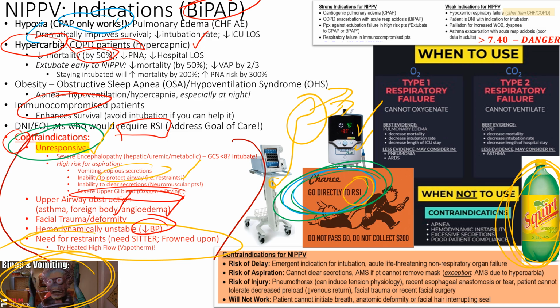Okay, so that's the idea behind using BiPAP over intubation, or when it's time to intubate, because they have contraindications to being BiPAP'd, right? So there's a delay. You can't get the BiPAP in time. Sometimes we have 24 BiPAPs throughout the whole hospital, like in flu season, and we don't have enough BiPAPs. There's risk of aspiration, right? There's risk of injury, right? Pneumothoraces, sometimes they can grow, right?